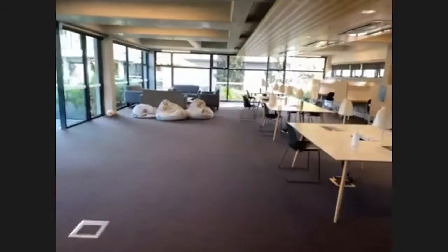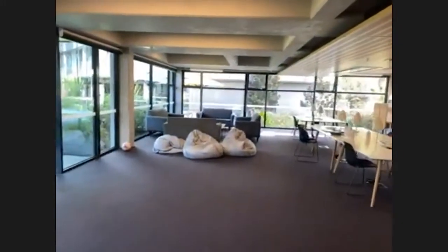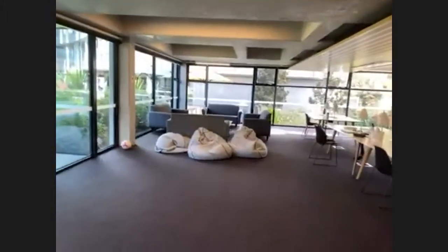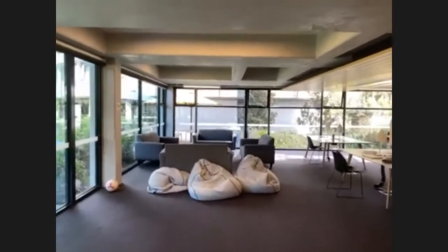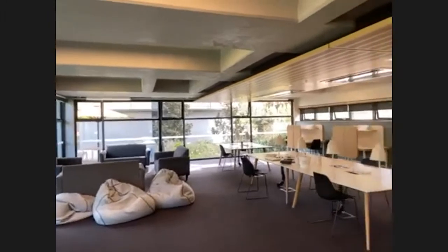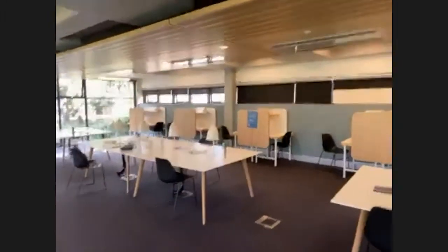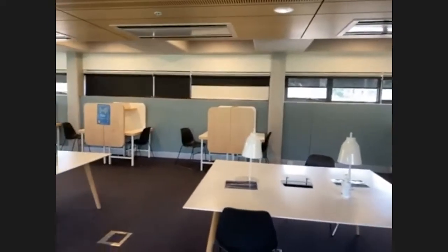And there it is. Check that out. Yet more study space. You'll notice, it is multi-purpose for a reason. It's a great place to hang out, socialize, relax in your downtime. We've got an amazing array of couches and bean bags down there in that corner. And we've got some nice spaced out tables. And you really got a lot of space to do your work here.